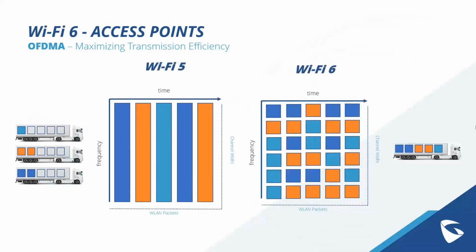So just to put up a little graph here comparing Wi-Fi 5 and Wi-Fi 6. With our frequency and time, you can see on the left when it comes to Wi-Fi 5, all those channels are dedicated to a single Wi-Fi LAN packet going to a single client, which obviously does work, but when you get to highly dense deployments, this isn't ideal. With Wi-Fi 6, the frequency in the Wi-Fi LAN packet can actually be partitioned and spread out, allowing one channel to be able to carry more data, which is ideal.